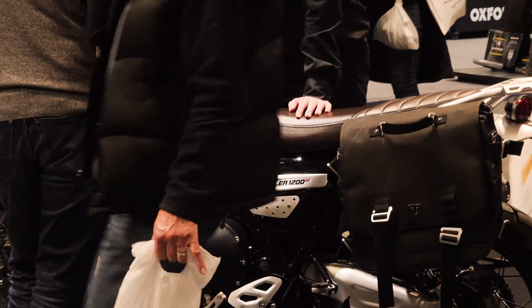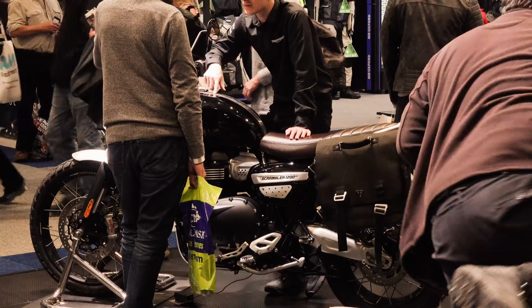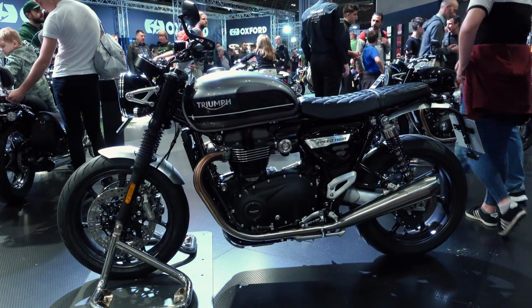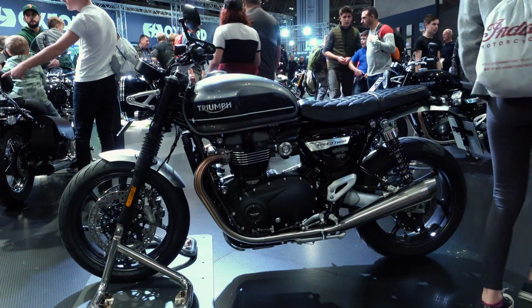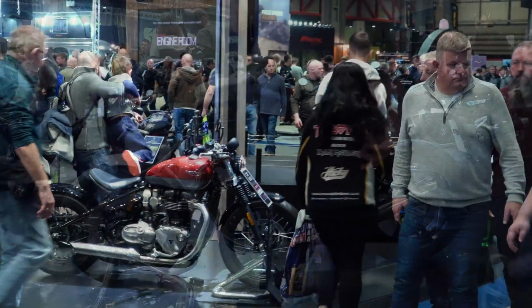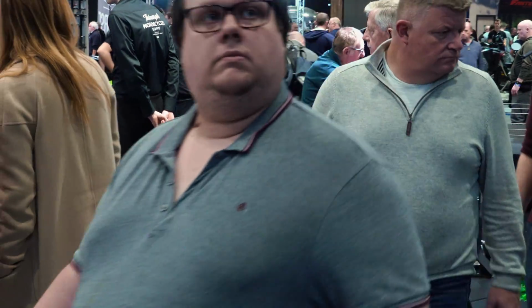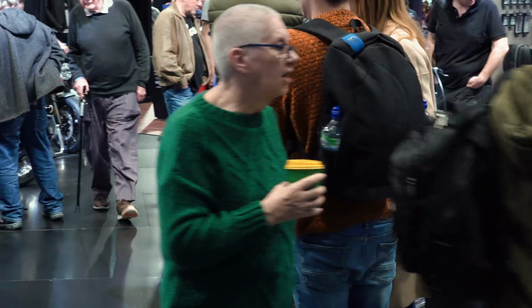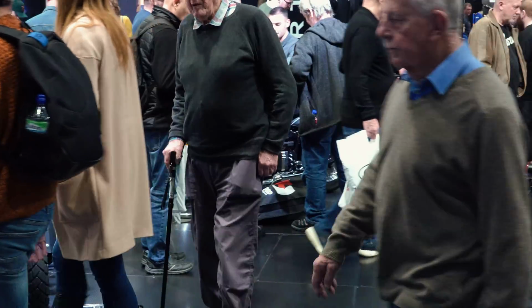Now, the rather large Bonneville range has remained pretty much unchanged this year. The last new model added was the Speed Twin, and nothing new has been announced for 2020. So the stand floor was covered in bikes that we are all very familiar with, with the exception of a couple of special editions and a bike I wouldn't usually include on this channel, but people have been asking, so I thought it only polite to include it. And that's the introduction of the Rocket 3, which I'll cover towards the end of the video.